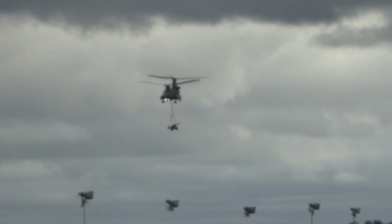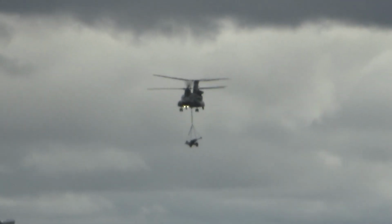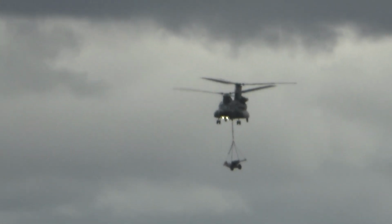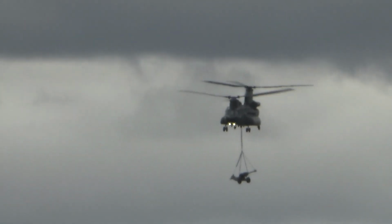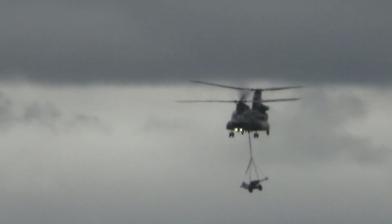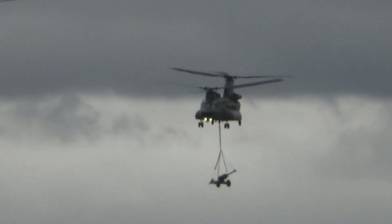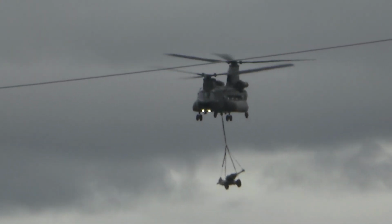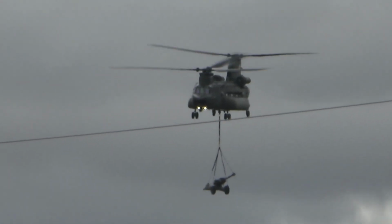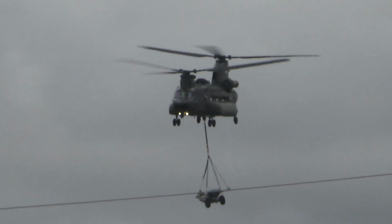See the Chinook approaching from crowd right, carrying a battlefield gun on one of its three underslung load hooks. Flying the aircraft today is Flight Lieutenant Ian Cooper, known to us as Coot, with more than 1,000 flying hours on the Chinook, clocked up on numerous operational deployments, including Op Shader and Op Newcombe in Mali.